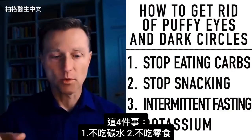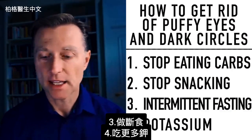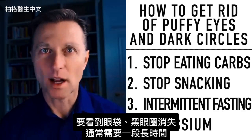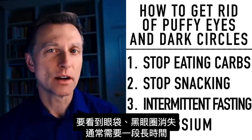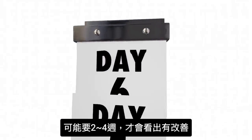So that's the four things. Number one, stop your carbs, stop your snacking, start doing intermittent fasting, and start to beef up, no pun intended, your potassium. And watch those bags go away, and also watch the darkened circles underneath the eyes go away. That's usually going to take a little bit longer. It could take between 2, 3, maybe even 4 weeks before you start noticing a difference.